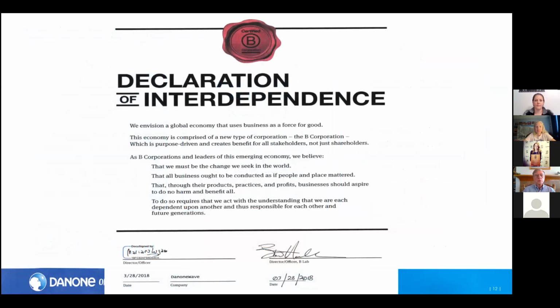And this is one of my favorite things for folks to look at, because some of these statements are very big and bold, right? Be the change you wish to see in the world. Do no harm, and benefit all. When you have Fortune 500 companies signing with their CEO and the founders of B Lab, when you're signing public statements like this, you're asking for a whole other level of transparency, because all of your questions and answers to that certification go online. But you're also saying to everyone, here's what we stand for and hold us to it, right?